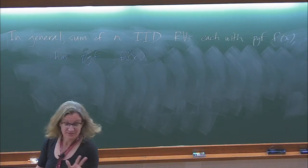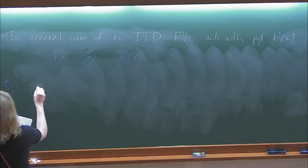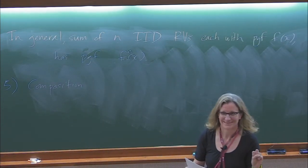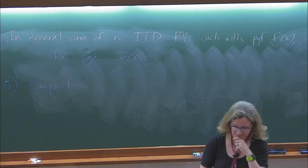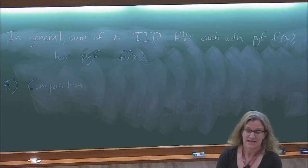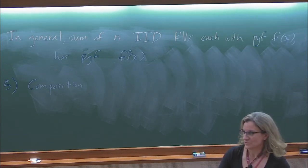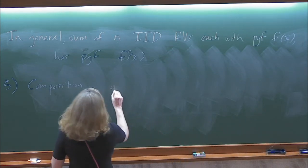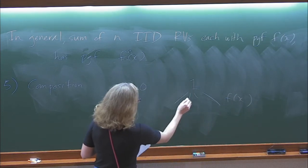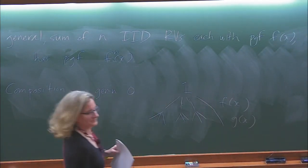Okay. We only have to do five and six. Still good? Okay, so property five, composition. So, new story. Generation zero, one individual. Okay, and then that one individual has offspring. Their offspring distribution is F. And then each of those offspring have offspring. But times have changed, and now the kids have a different offspring distribution. It's G. Okay, so we have generation zero, one individual, offspring according to F of X. But each of these guys have offspring according to g of x, something like that.